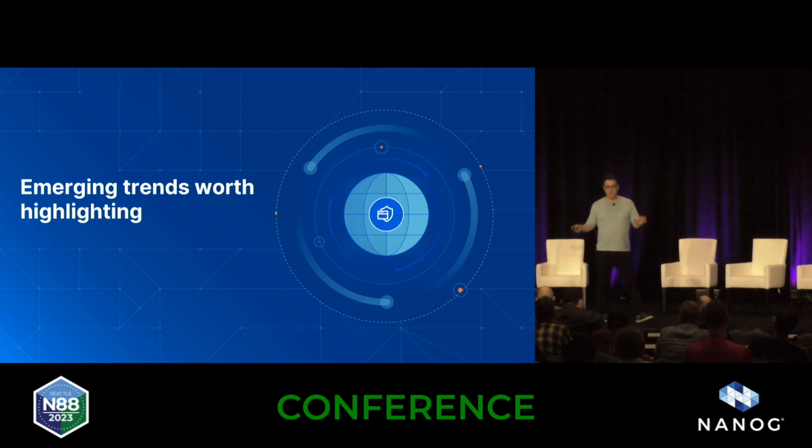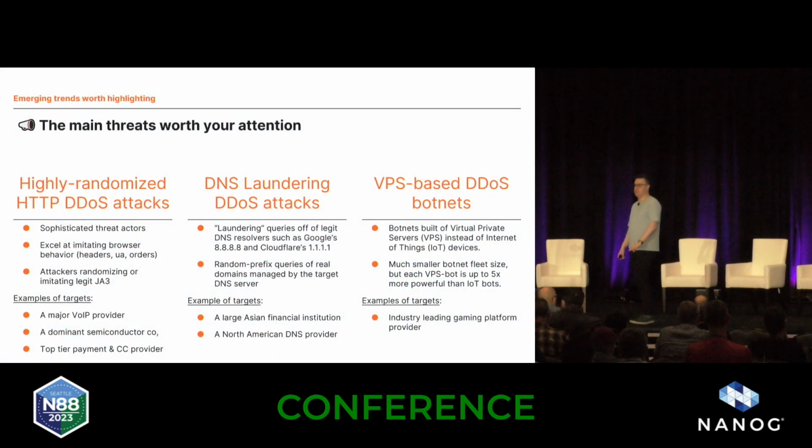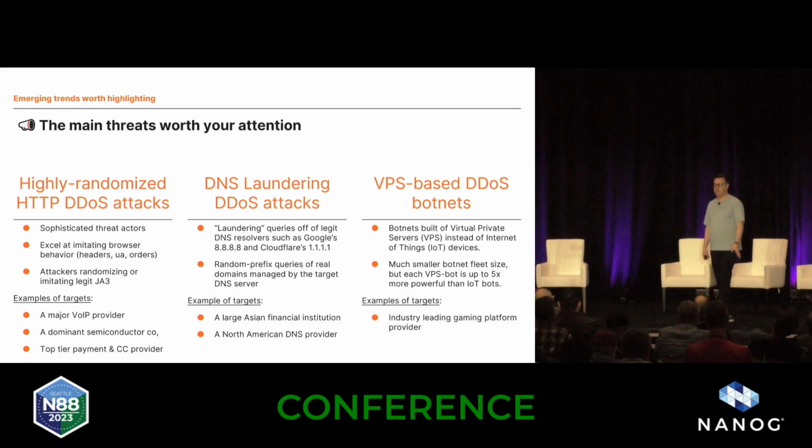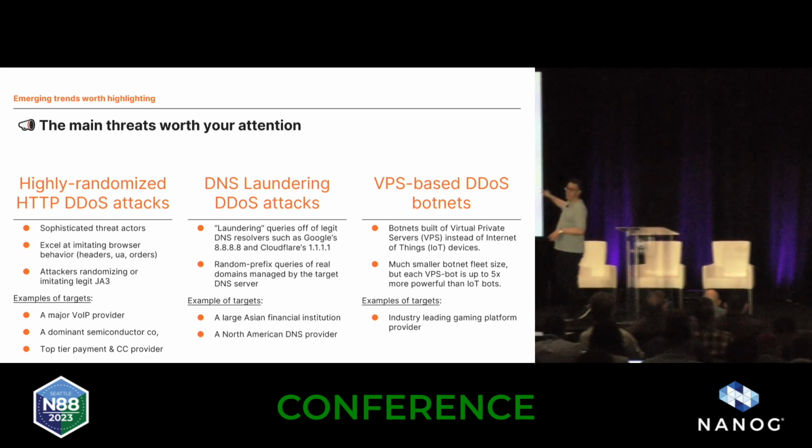Now I want to focus on 3 trends that I think are worth highlighting. The first one is highly randomized HTTP DDoS attacks. In the past, this level of capability was associated with state-level actors. We're seeing them randomize everything from JA3 headers to imitating the order of the headers properly, like client browsers would, making it very hard to differentiate between legitimate and attack traffic. Just in the past weeks, we saw a major VoIP provider, a very dominant semiconductor provider, and a tier-one payment and credit card provider targeted by these. I have examples of each one of those.